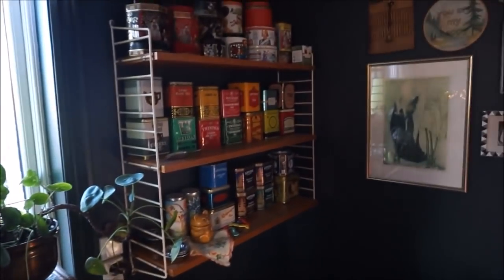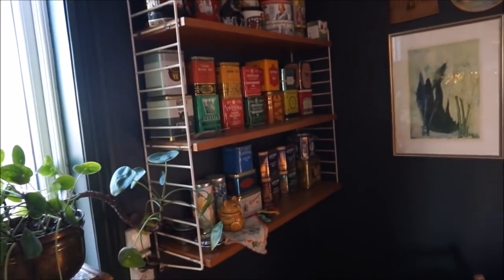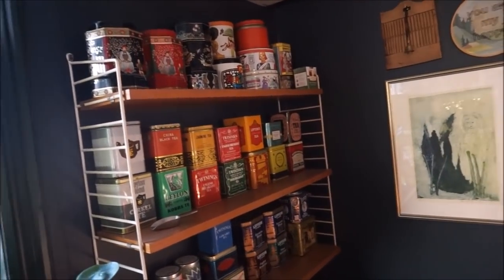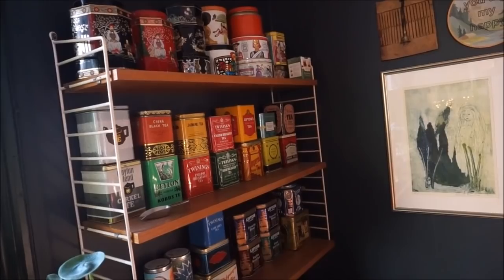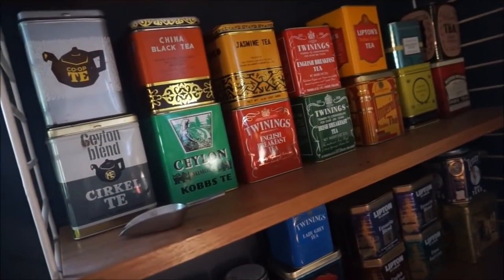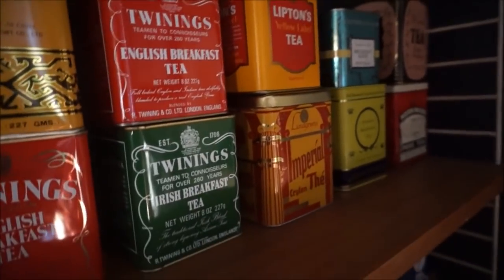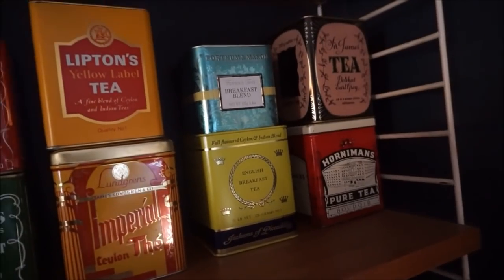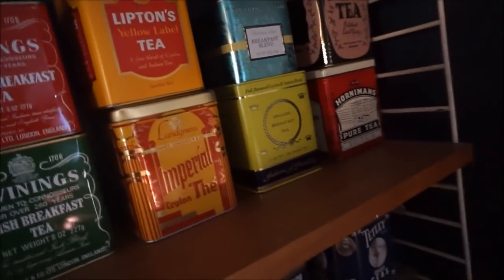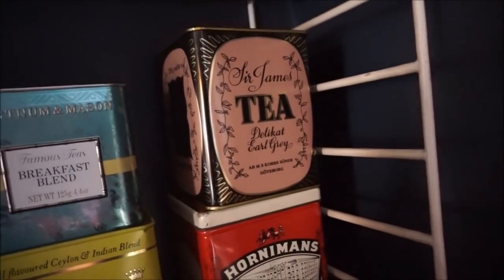And this is from my mother's parents' house, a string shelf, very Scandinavian thing, very Swedish thing. And this holds my tea collection, my tea and my tea tin collection. And I mostly collect these tins that are actual tins that the tea came in. They are usually the simplest ones in design, but I really love them. Like this and this are two favorites, and this is gorgeous too. And yeah, they are all great.